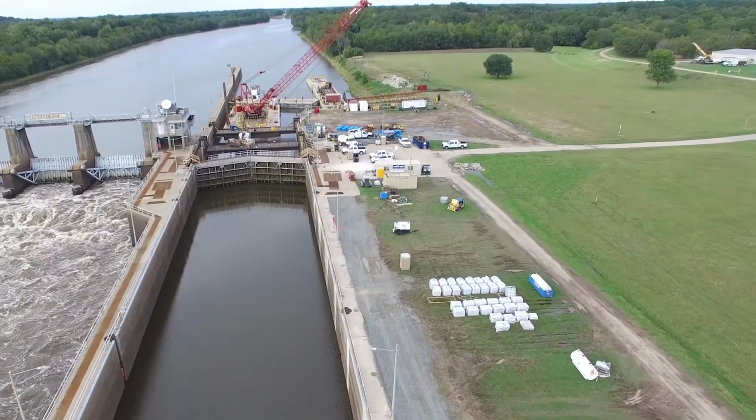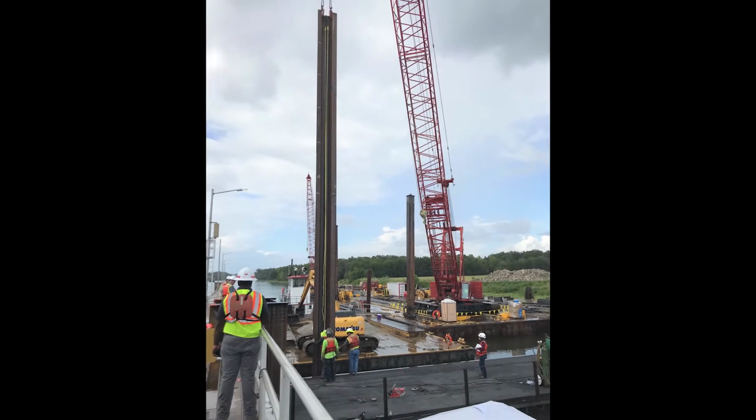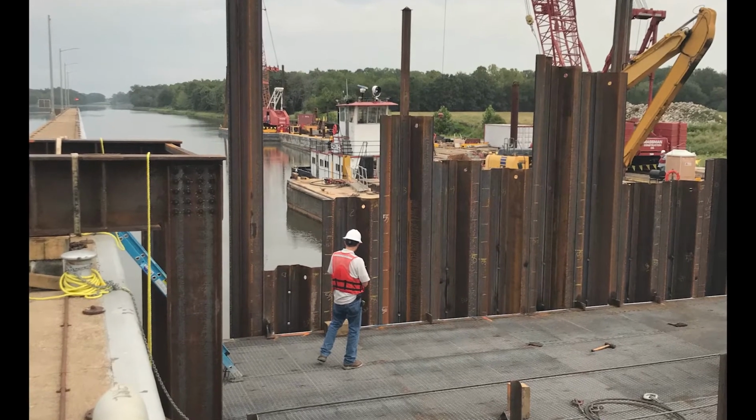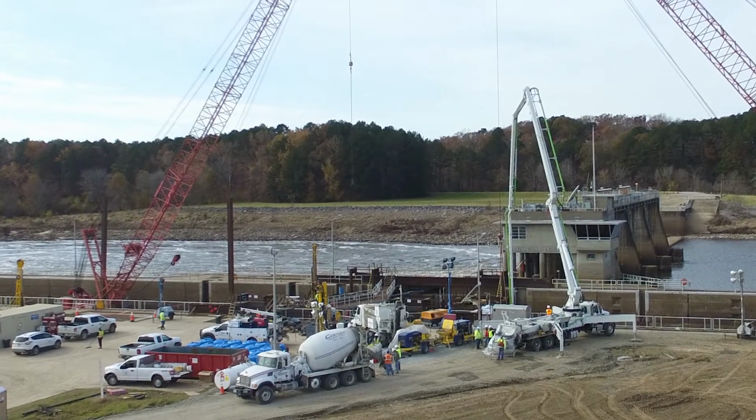It's a lock and dam that was built about 50 years ago on the Ouachita River, and it is a unique style of lock and dam where it has kind of floating slabs. We were contracted to go in and secure the stability of the lock floor by grouting, by drilling in some holes and putting some grout in there to try and stop the flow of water underneath the lock structure.